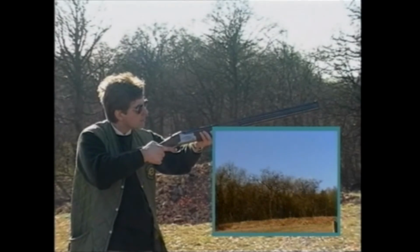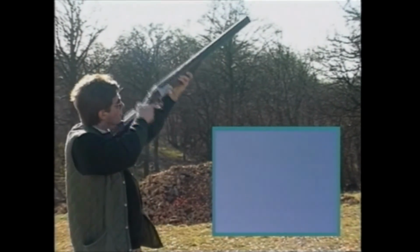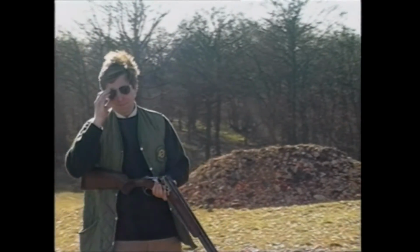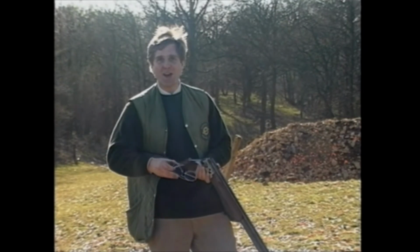Pull! The secret to learning how to shoot is to do that 10,000 times.